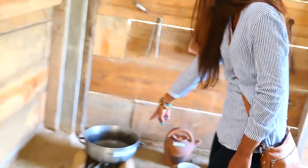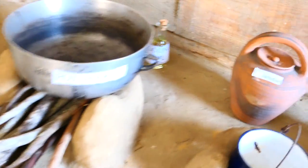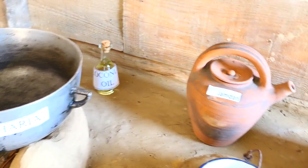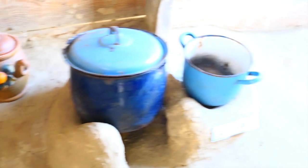And they call the pot haria, and you see they have the coconut oil in the back. They used to cook with coconut oil. They didn't know anything about canola oil and vegetable oil yet.